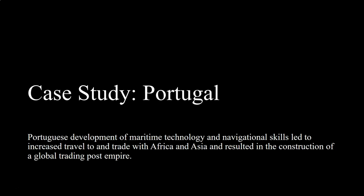And remember, Portugal has developed maritime technology and navigational skills that are not only going to lead to their expansion of trade and travel to Africa and then Asia, and to them creating a global trading post empire. But this is actually going to allow others to take off as well. So they're going to be the forerunners of all of this, and then people are going to follow.